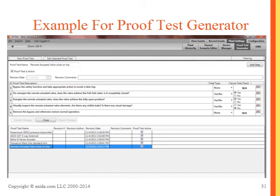Proof test generator. Having the ability to generate a proof test is very useful. Here we have an example with a description of the proof test. This is where you bypass the safety function and take appropriate action to avoid a false trip. Then you de-energize the remote actuated valve and follow the rest of the steps through. Then it's did it pass, did it fail, yes or no? And then you can have any comments related to that particular test. This again helps the maintenance people record the results of proof testing and provide an audit trail to show that the proof test was carried out. That's also an important part of the requirements.